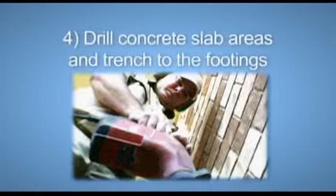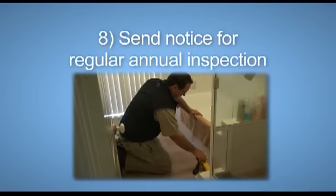Ensure you arrange to follow up post-treatment as promised in your proposal, and before the 12-month anniversary of the job, ensure you send notice for regular annual inspection.